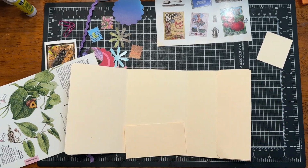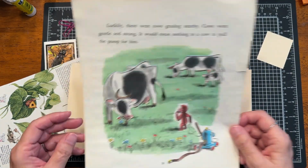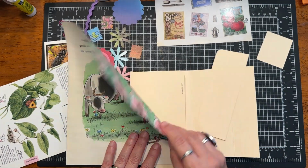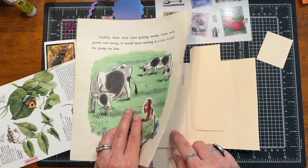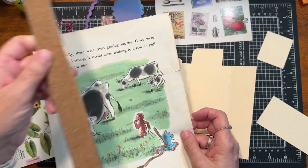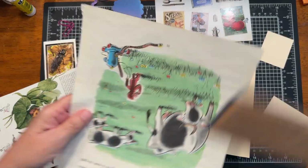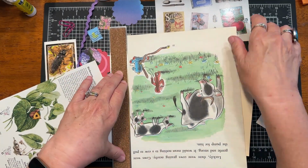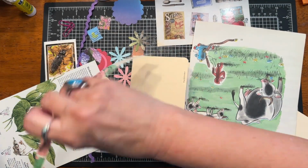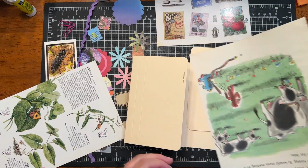Love, love, love these pigs. All right, I think I'm going to put Curious George on the front because I love him so much. So let's rip this down a little bit with our ruler, right about there. We'll save all these little pieces because you never know. So we have our little pile here.